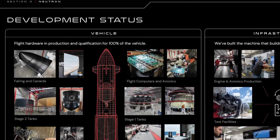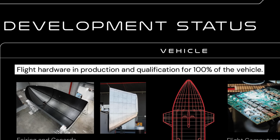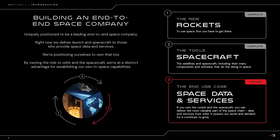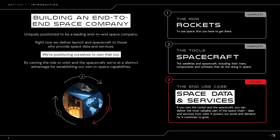In an earnings presentation published this week, Rocket Lab released new details about this medium-lift rocket. The presentation showed that all parts of the rocket now have flight hardware in production and qualification. In addition to progressing on this vehicle, the company is also working to get the launch pad ready for flight and production facilities ready to scale up manufacturing. Another detail teased in the presentation is that Rocket Lab wants to become an end-to-end space company by launching its own spacecraft to offer, quote, space data and services.